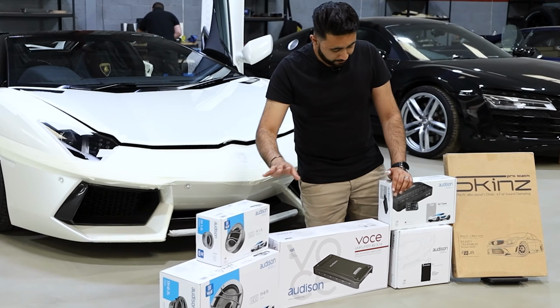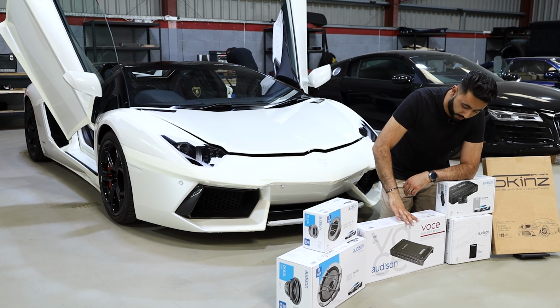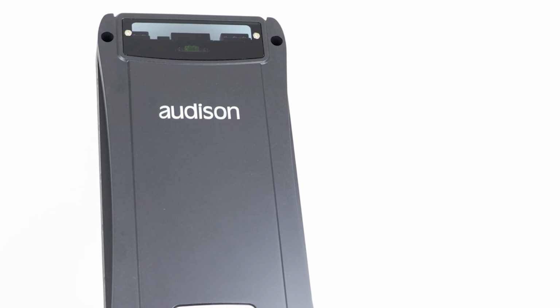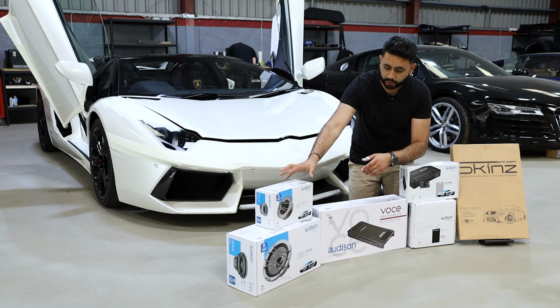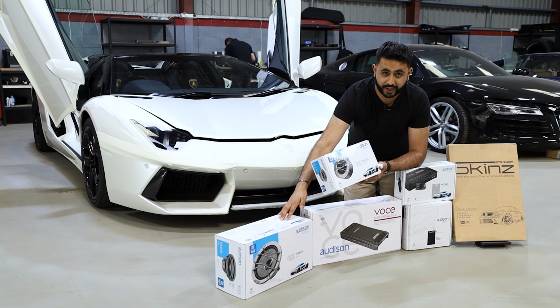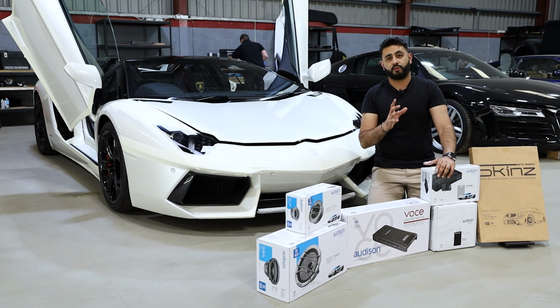They are phenomenal. Basically, these are being powered off an amplifier. This is the amplifier we're using here. It's called the Audison Voce 5.1K. The reason is that it's got 5 channels of amplification. The first 2 channels, A and B, are going to run the Thesis tweeters, and then 3 and 4 are going to run the Thesis Sax. The 5th channel is adding a sub into the vehicle, which is rather special.